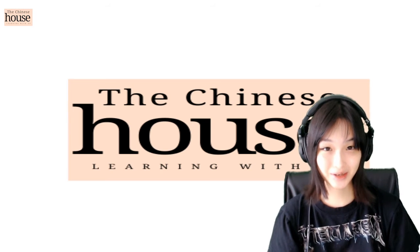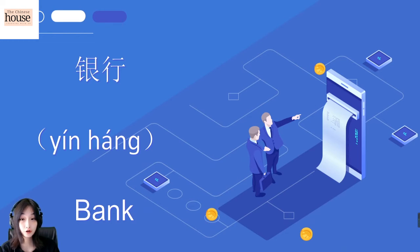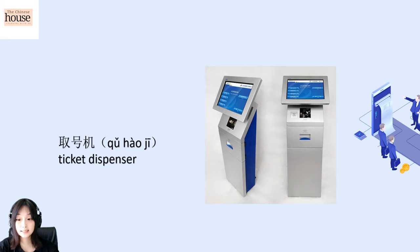So let's start our course today. So two new characters, second tone, 银行. Read that to me. 银行. First one, ticket dispenser, 取号机. Read after me, 取号机.